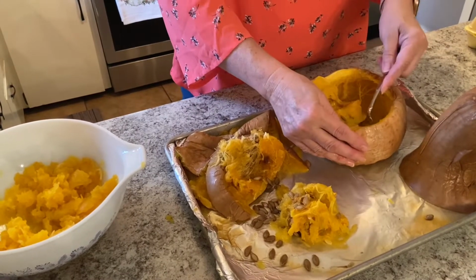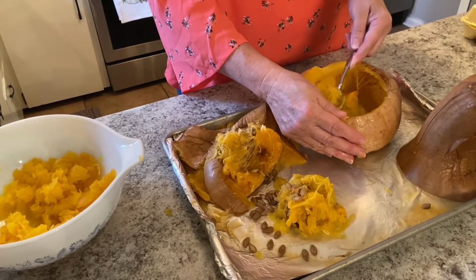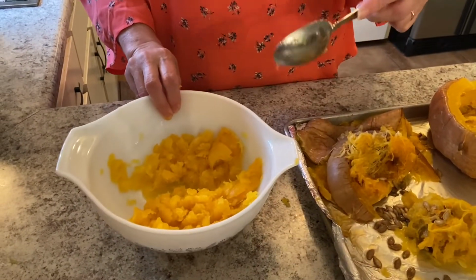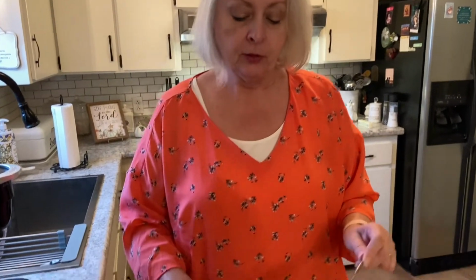And once you get that out, and the stringy part, then you can start scraping around the sides, and you can see I already have some in my bowl here that I'm going to be making the pumpkin pies with. And it's a beautiful color. This one especially looks good for the lemon pumpkin pies that I'm going to be showing you how to do.